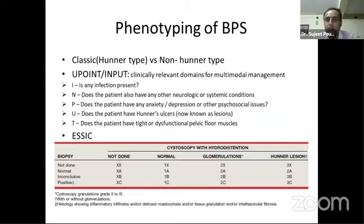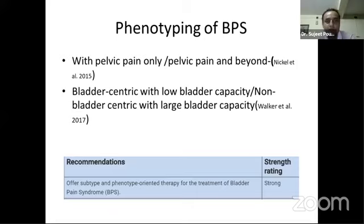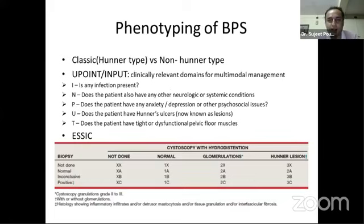So what about phenotyping of BPS? We have been talking about how we need to phenotype BPS. BPS has been phenotyped by different guidelines and different associations in different ways. Some phenotyped as Hunner type and non-Hunner type, some clinically as the UPOINT system, ESSIC has used cystoscopy and biopsy, some have classified it as pelvic pain only and pelvic pain and beyond, and some as bladder-centric with low bladder capacity and non-bladder-centric with large bladder capacity. So how to phenotype BPS? Any comments?